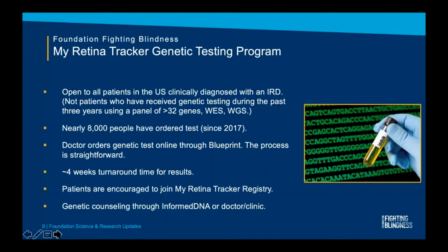And every 3 or 4 years, additional mutations and genes, enough of those are found that retesting makes sense, at least through our no-cost program. So since our program began, we're going into our 4th year now, we've had more than 8,000 people order the test. So we've been doing this for a long time, and Blueprint's been doing this for a long time.